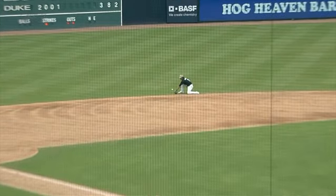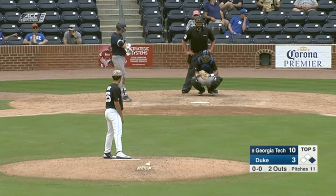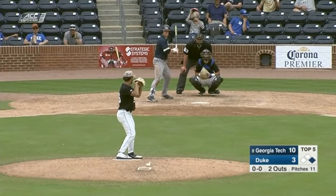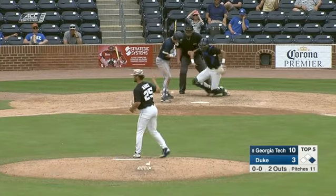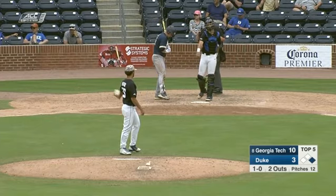They ask Murray what the ruling should be. He would give himself an error. Yep. Didn't have to range as far as I initially thought. Still waiting on the official ruling. It is ruled a single. And so Georgia Tech is 8-for-13 with two outs. Herrick bounces that one toward Rothenberg. Goldberg stays at first base.